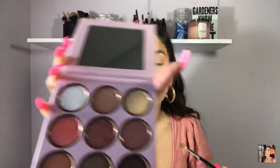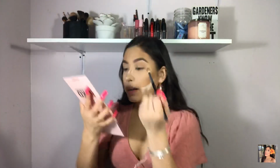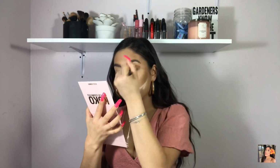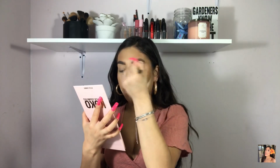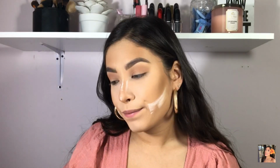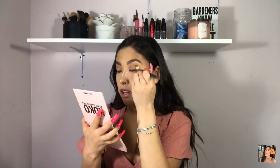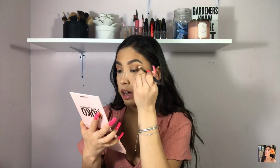And if you guys do care about fallout in the pan, there is a little bit of kickback, but that doesn't really bother me if the shades perform good. But that is something to take note of if it bothers you. Okay, yeah, I think I know what I'm gonna do. I'm gonna take a mixture of the pink right here and this brown, and concentrating that on the outer corner.